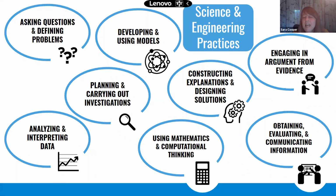Let's take a look at another set of tools that scientists and engineers have at our disposal. These are the science and engineering practices. As you look at this set of tools, can you imagine ways that they could be used outside of science? Feel free to chat your thinking, even though I couldn't squeeze a chat icon box on here. But how do you see these being used outside of science?